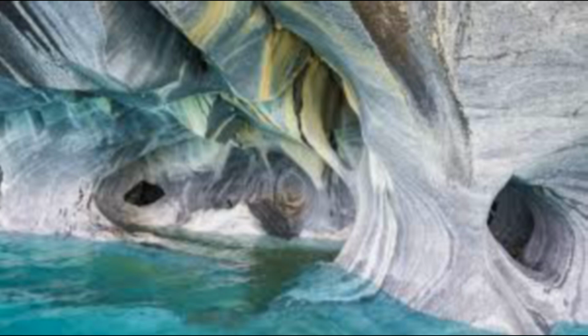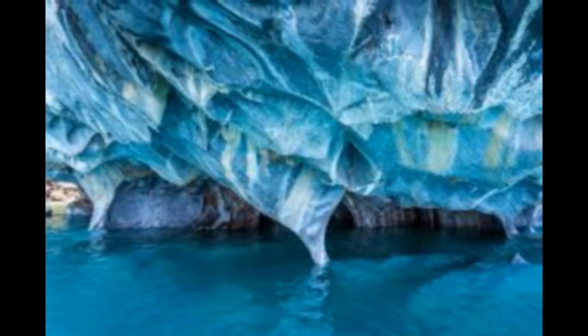Really? I would have guessed they were millions of years old. That's a common misconception. But it highlights the power of erosion in a relatively short span of geological time. Water has sculpted these intricate caverns from solid marble. It really puts things into perspective. It does. Thinking about those timescales, you realize how quickly, geologically speaking, landscapes can change. Absolutely.